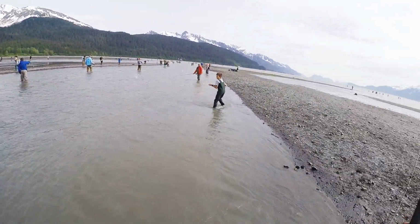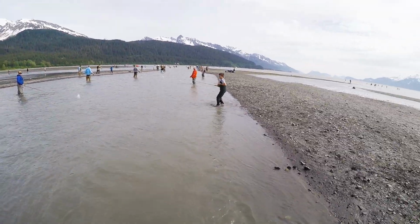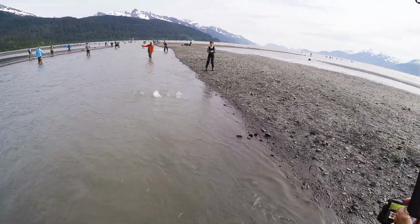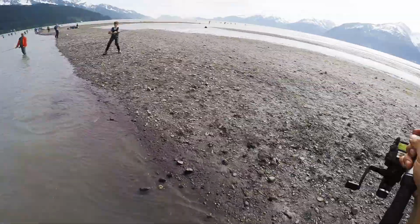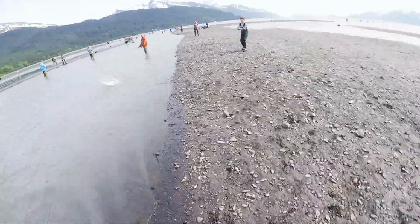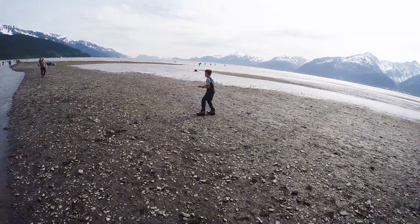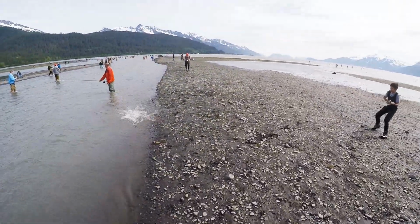Oh, there you go. Hold on to him, dude. Pull him in. Yeah! There you go. Woo! Keep the rod bent. Don't point straight at him. Keep your rod bent. There you go!